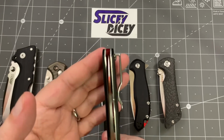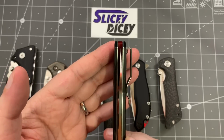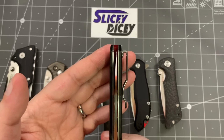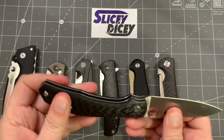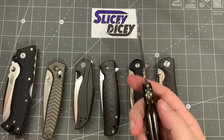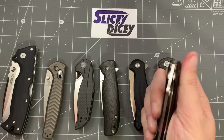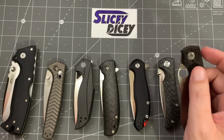And initially it was drop shutty and centered, and to my recollection it was drop shutty and centered again. I'd have to go back and reference my own video, but now it's drop shutty and not quite centered. But there's no blade play or anything like that. It's rock solid, nothing wrong there. It's a bit off center, but I still love it. Still one of my favorite EDCs. Just a great, great, great knife.